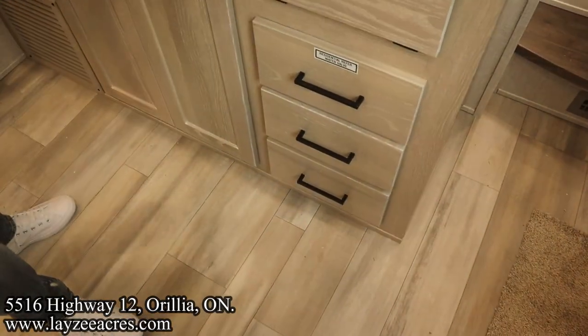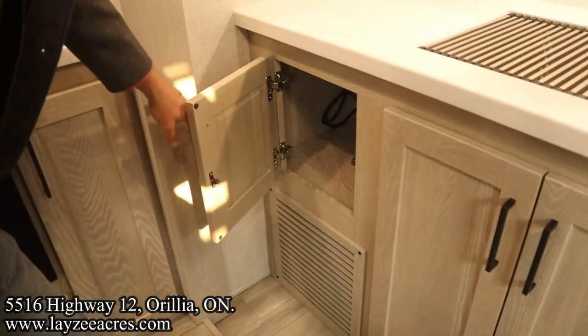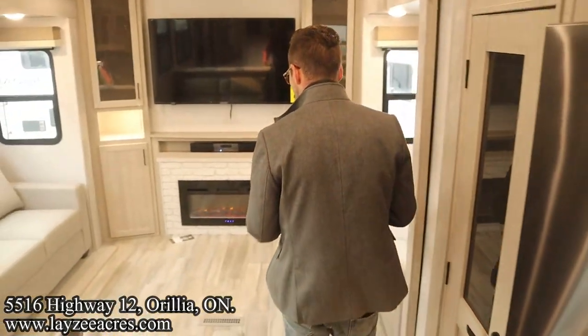Drawers, soft close, cupboards here. Great spot for a garbage can. There's already one in there. And then a small cupboard there. Heading back into our living space, which is definitely the highlight of this floor plan.